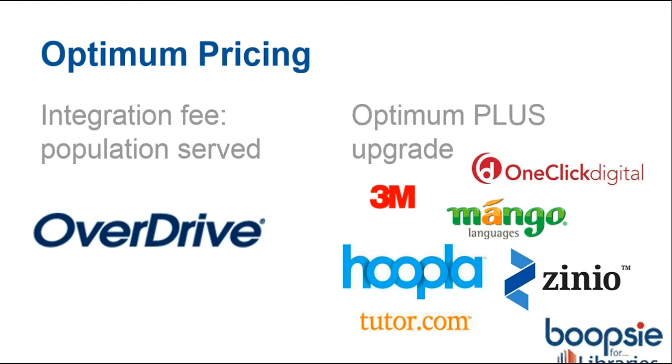The great thing about Optimum Plus is you can add OverDrive and then 6 other integrations. So Hoopla is a brand new one. If you've added that to your library, we can do an app-to-app link with the Hoopla service. 3M Cloud Library, OneClick Digital, and Zinio is coming very soon. We hope to have that in the next month to 2 months. So please keep an eye on that. We'll definitely have a webinar as soon as the Zinio integration is ready.